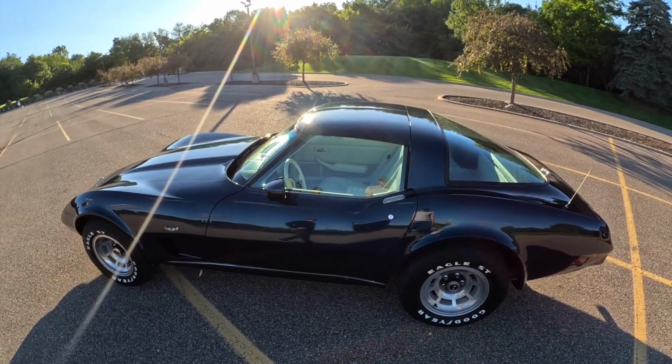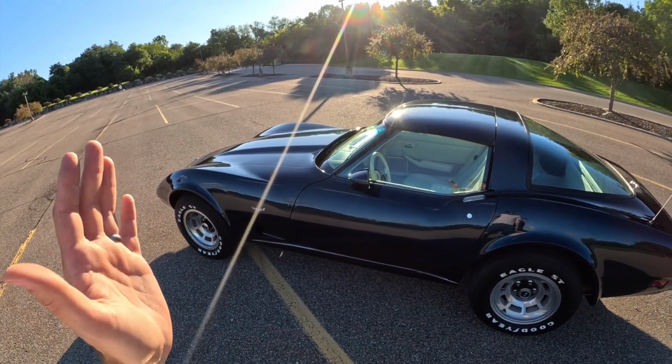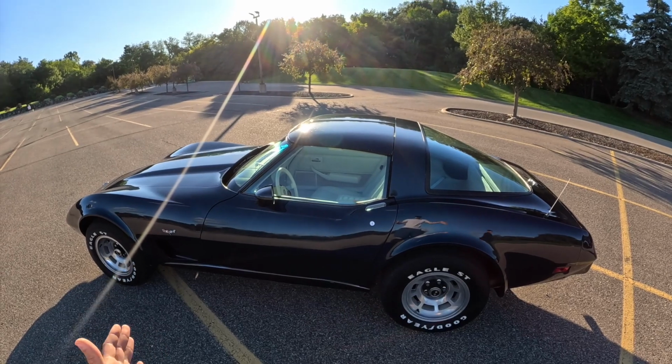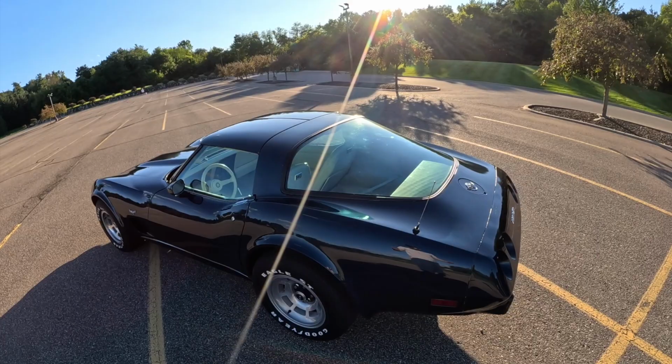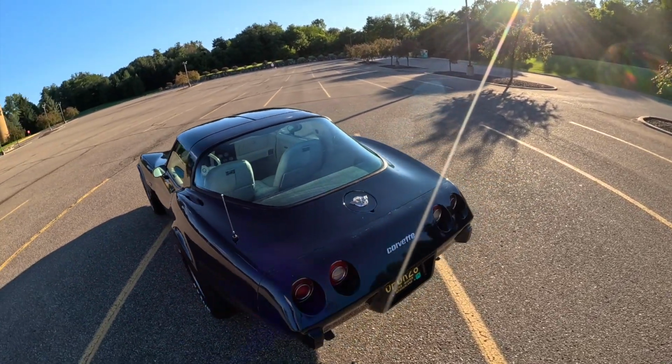And price wise, they go anywhere from about $5,000 as parts cars up to about $30,000, $40,000 for vehicles that would be like a Corvette restoration type vehicle or a museum piece.